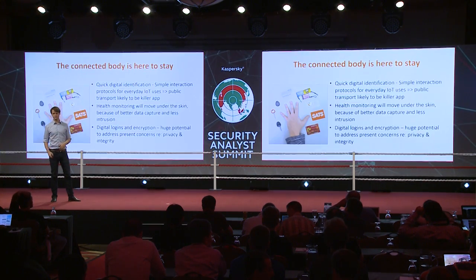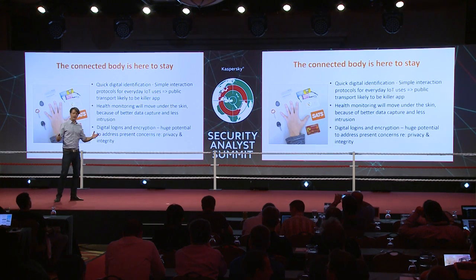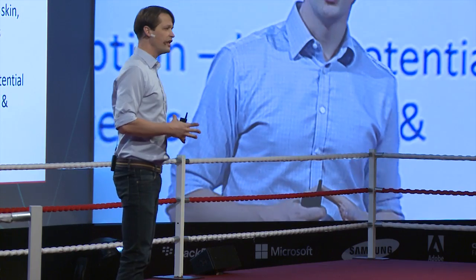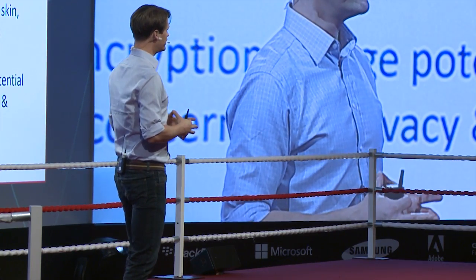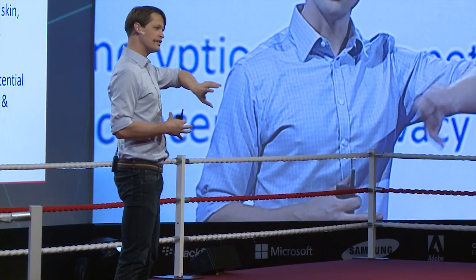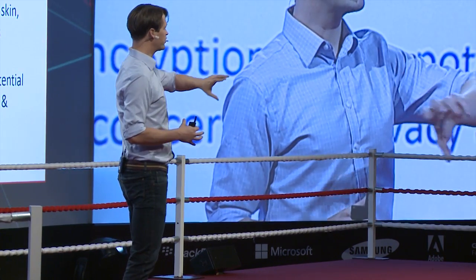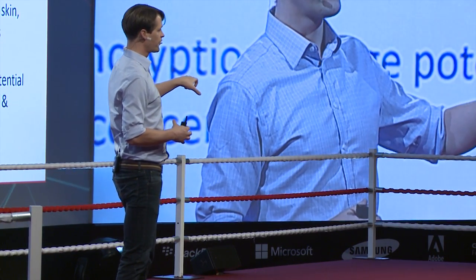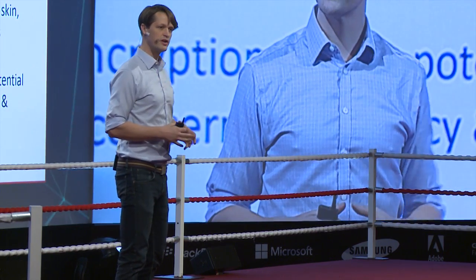So, to sum up my points here, I believe that the connected body is a concept that we need to be dealing with, that we need to understand, and here are three of my guesses for the coming few years, what we will see. I think that this case of quick digital identification, as one way for us to interact with all the smart devices around us, is really going to be something that a lot of people will be interested in using.